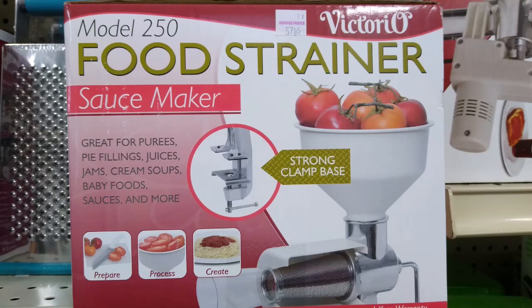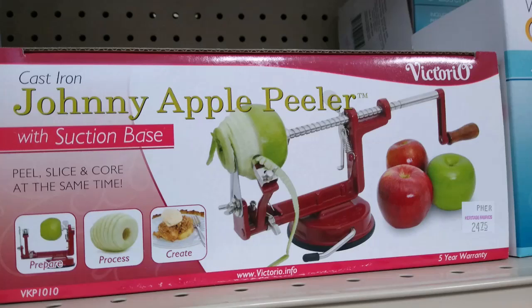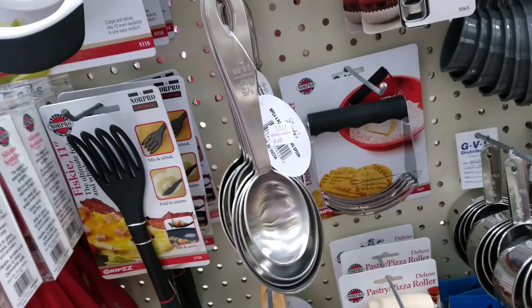Here you can see things like jar lifters and other supplies that they might use. I'm very familiar with this Victorio food strainer. We use this to make tomato sauce. You attach it to your table, and when you grind them, it will separate the seeds and the skin. They also make the Victorio Johnny apple peeler. We use this to peel our apples. We'll then either freeze the apple slices or we'll make apple sauce and then use the peels to make jelly.